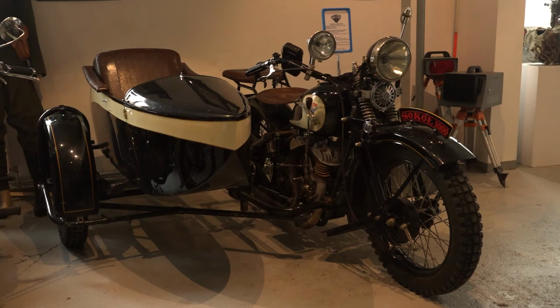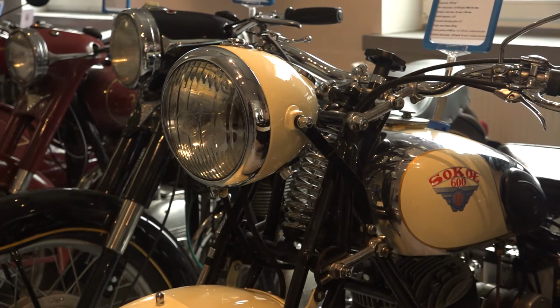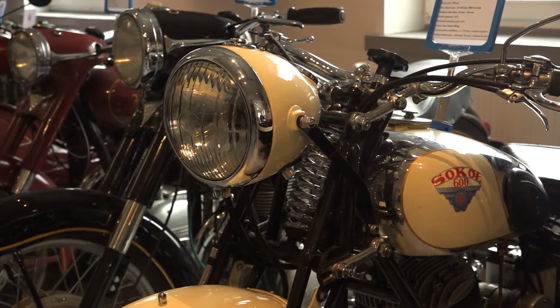Bardzo drogie. Bo to jest, ile egzemplarzy są? Wyprodukowano ich 3500, obecnie mamy 5 sztuk w Polsce. There are only 5 pieces in Poland today, and that's one of the reasons there weren't many produced in the beginning. 3500 were produced, and there's only 5 left. That's why it's so expensive, if you want to collect that.